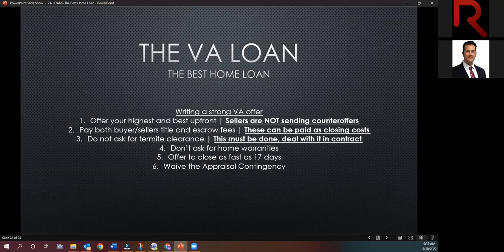But my point here is, don't ask for this up front. If your buyer wants this house and is willing to deal with it, you have most likely already explained to them that a termite report and clearance is going to happen, and someone's going to have to pay for it. Don't do it when you're competing against 12 other offers.